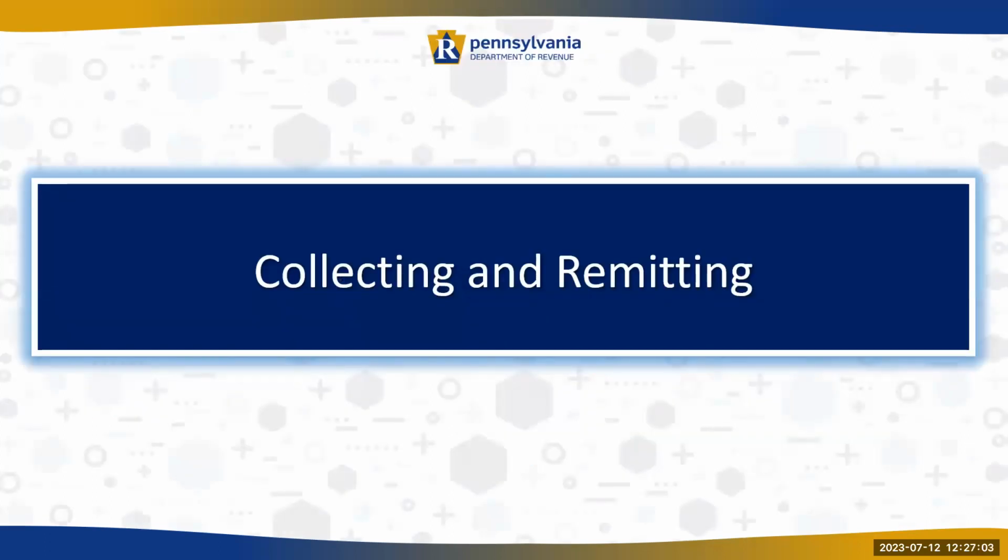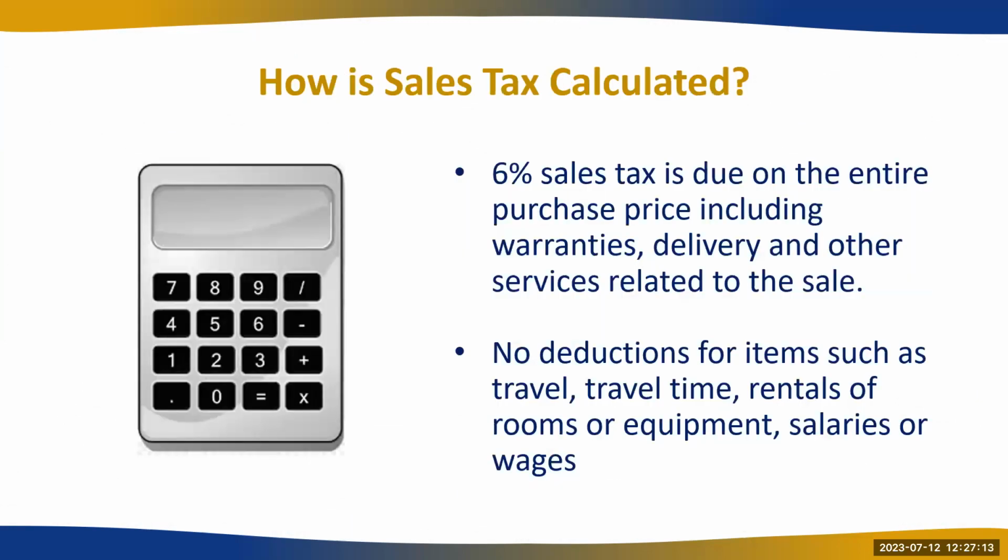Now that you signed up for your sales tax license and are ready to make some sales, you will need to know how to collect and remit the tax to the department. Of course, the first step in collecting sales tax is knowing the amount that needs to be collected. As mentioned previously, sales tax is 6% of the total purchase price.